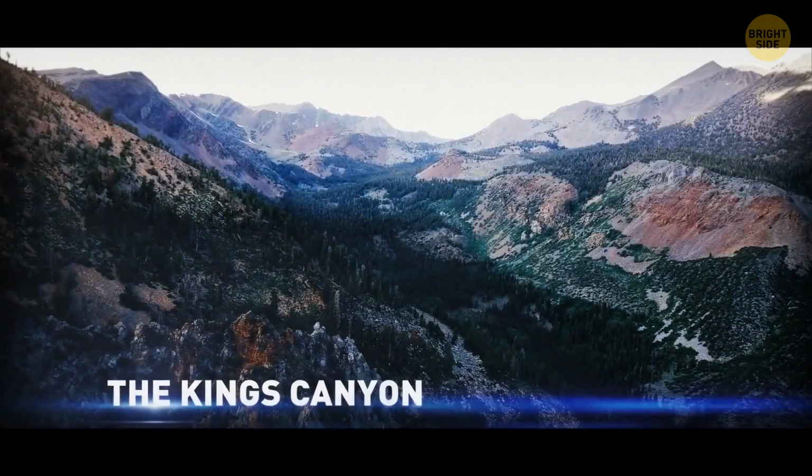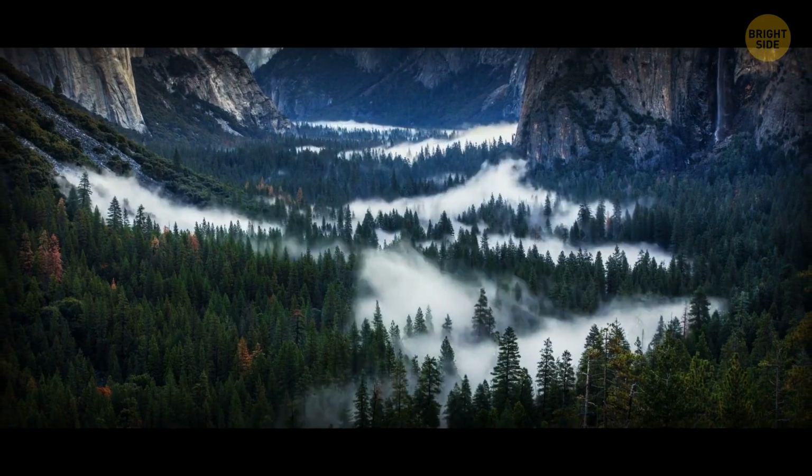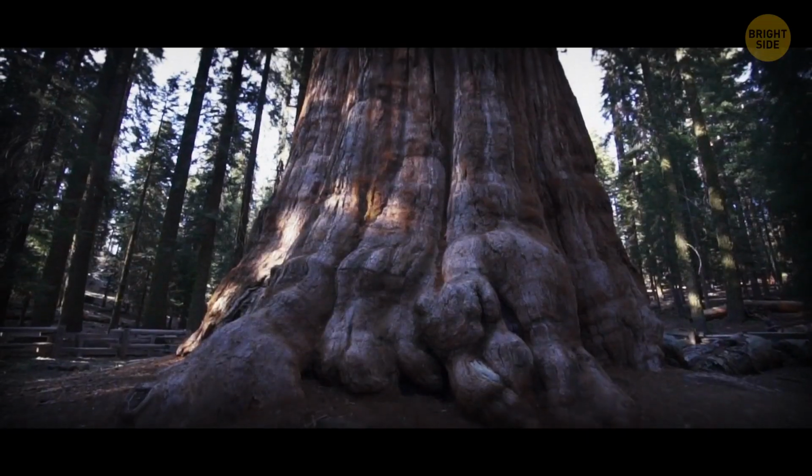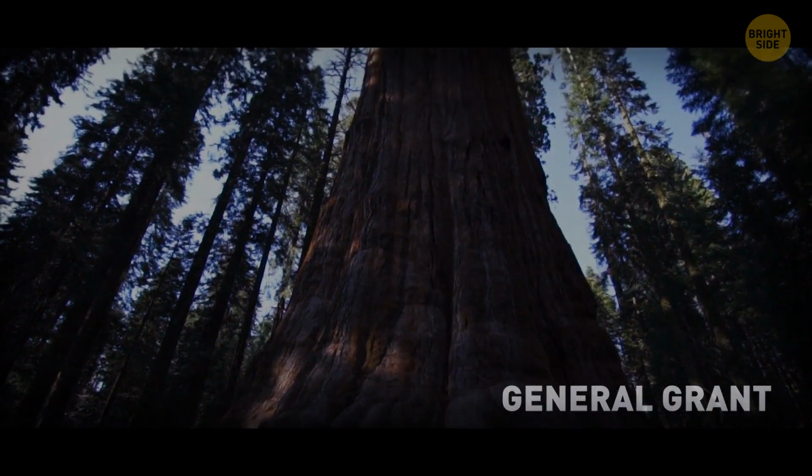The Kings Canyon is in the Yosemite National Park area. It's about 1.5 times as deep as the Grand Canyon. Nearby is the second largest tree on Earth, General Grant.